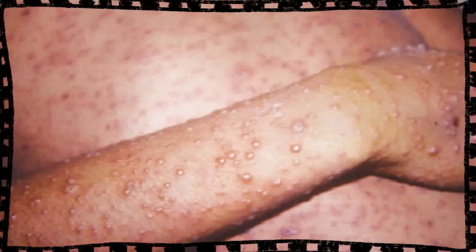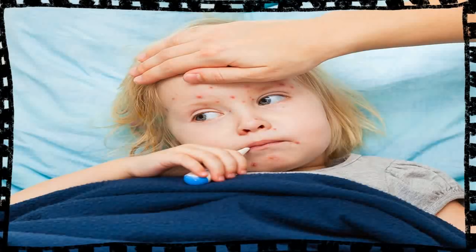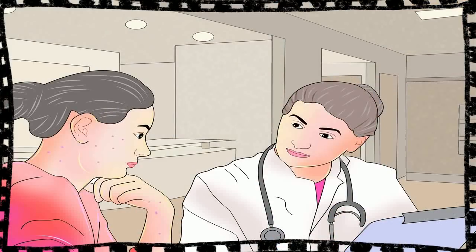12. Aloe vera. Apply fresh aloe vera gel on the rashes to get a soothing relief from chickenpox symptoms. Aloe vera is one of the best natural medicines for healing skin infections. 13. Calendula. Apply a cream, based with calendula herb, for an effective relief from the rashes.